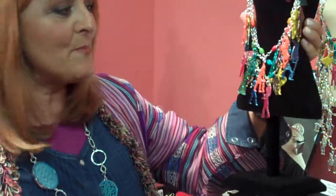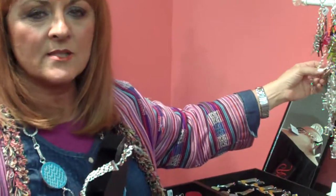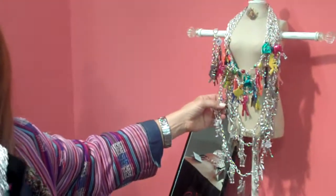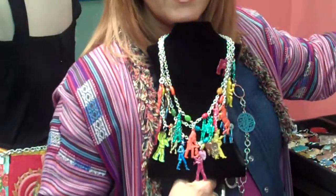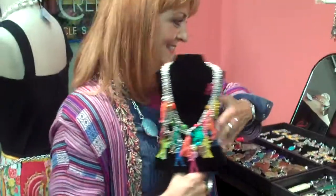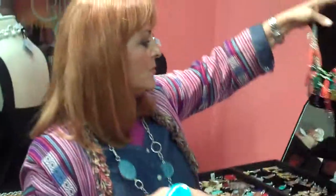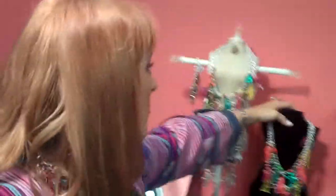I was doing just the silver, and people were going, oh, it's okay. They go, but you're sort of a colorful person. So this is what I just did for the last 3 weeks: I painted these. And I think they're fun. I'm going to wear this to the show, and you'll see. People will be stopping me and wanting to get that.